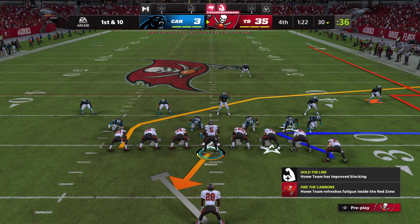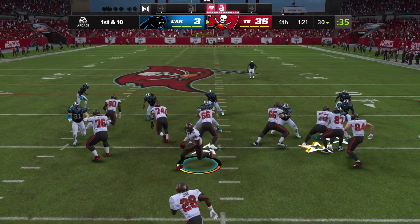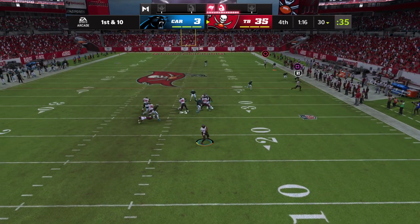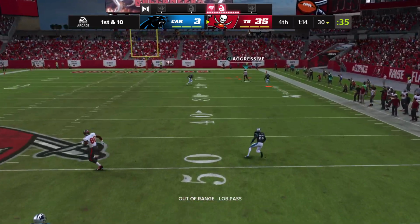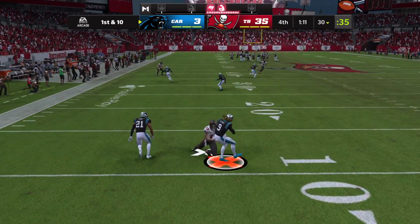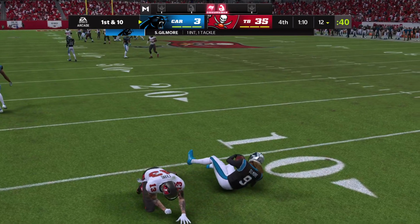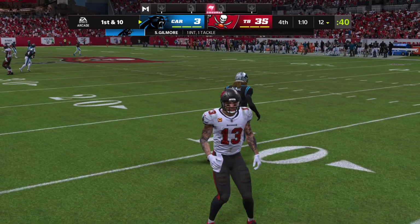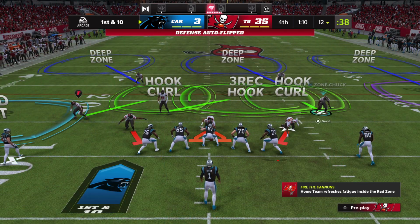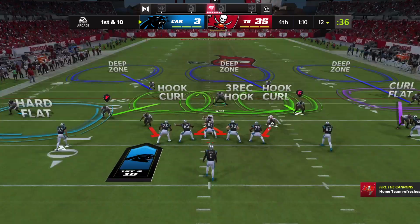The Tampa offense ready to get their drive started. Winston here to throw. Escaping the pressure right. Airing this one out for Evans. Oh, and this ball's tipped and intercepted. Picked off by Stephon Gilmore. And the Panthers will take over here at their own 12-yard line. From down at the 12, it's 1st and 10.